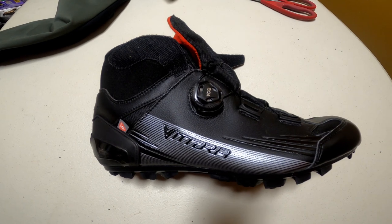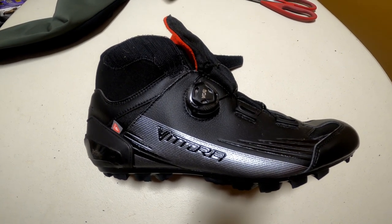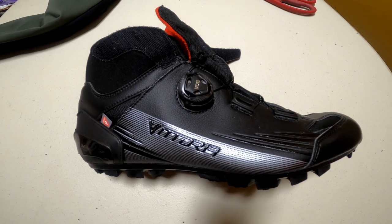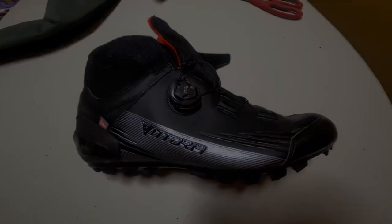Last but not least, we have the Vittoria Polar shoes. These are proven for me now. I'm a big believer in these. If it gets super nasty, this is what I'm going to go to.